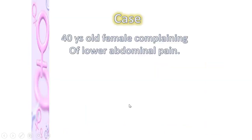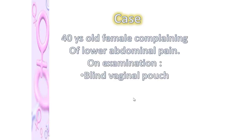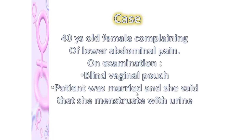Okay, I will put another case. This case was a 40-year-old female complaining of lower abdominal pain, and on examination we found a blind vaginal pouch. I did an ultrasound examination for her. There was a blind vaginal pouch, and the patient was married, but she said that she gets menstruation with the urine. And long ago she didn't complain, until she was 40 years old.